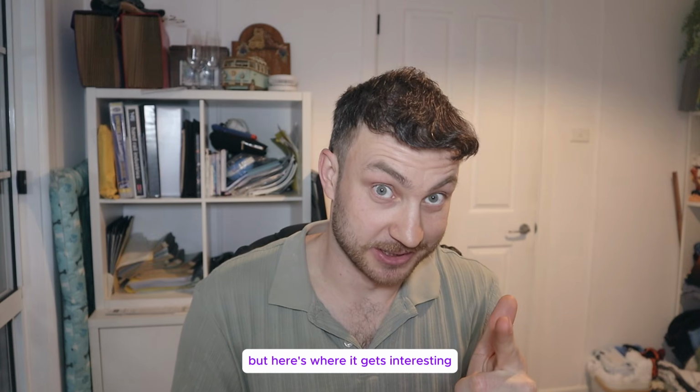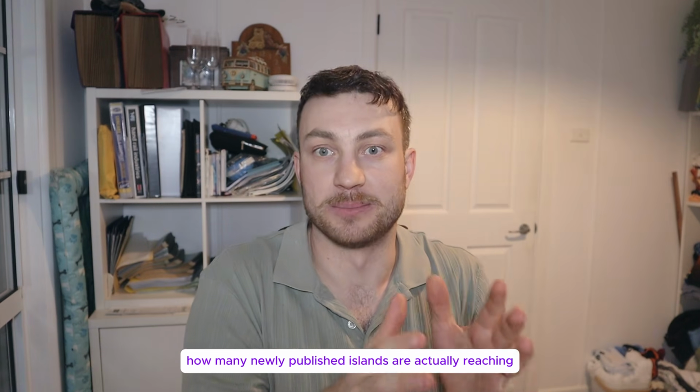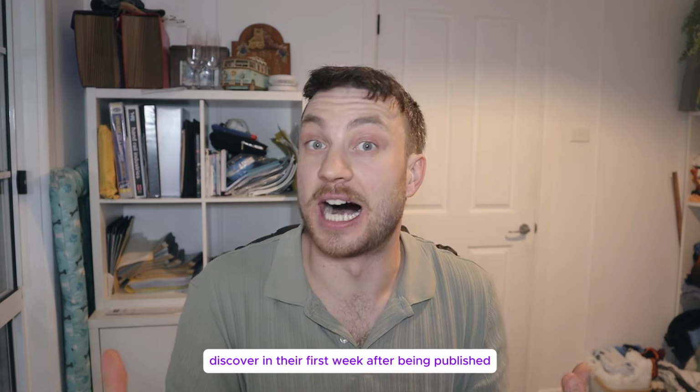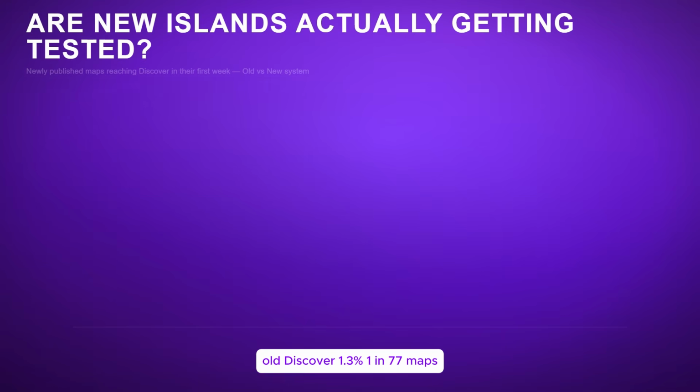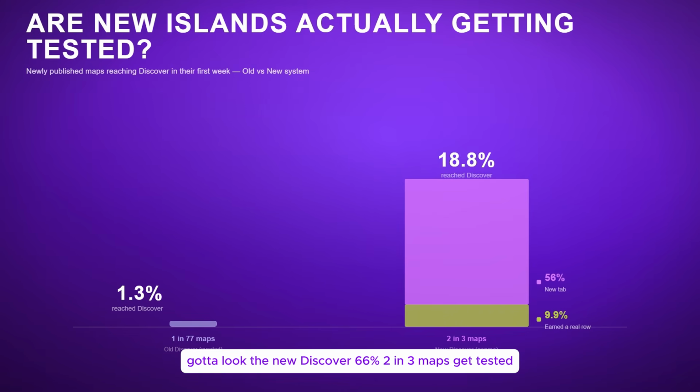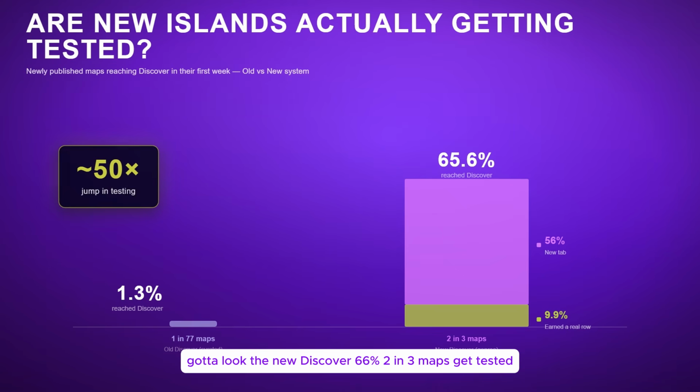But here's where it gets interesting. How many newly published islands are actually reaching Discover in their first week after being published? Old Discover, 1.3%. 1 in 77 maps got a look. The new Discover, 66%. 2 in 3 maps get tested.